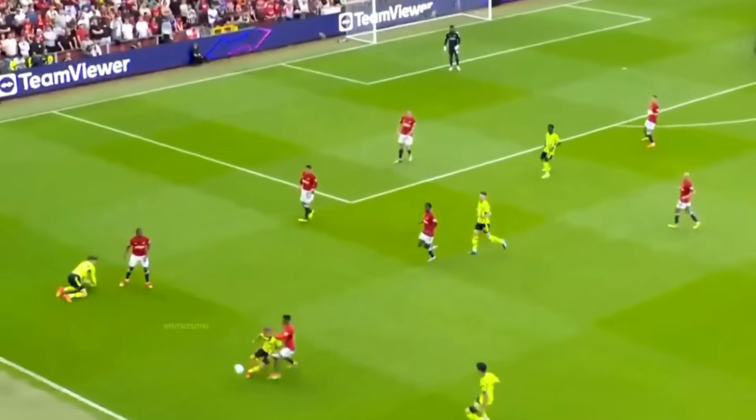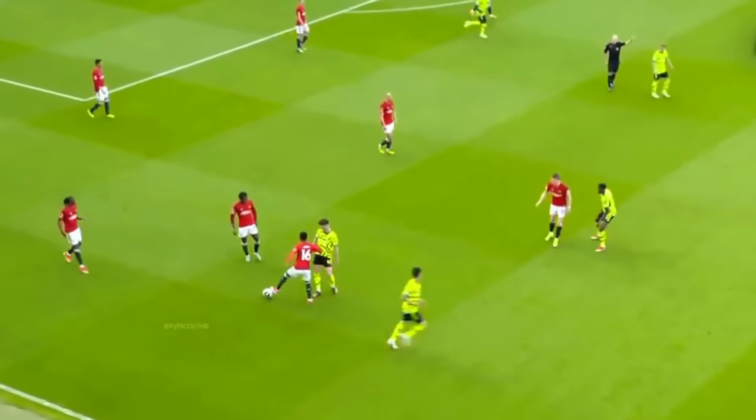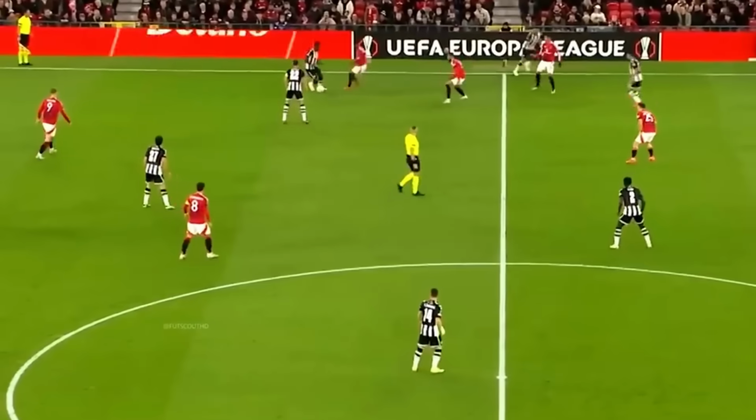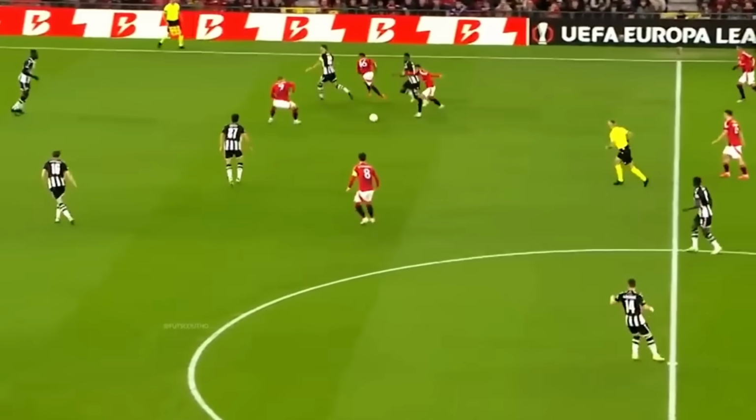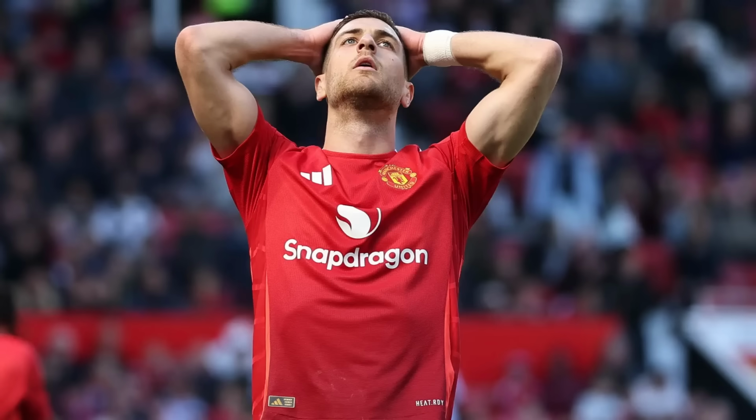But this brings me on to how Semenyo and Amad can be used tactically in Ruben Amorim's 3-4-3. So in those wing-back roles, I've been saying since Amorim came in that United need players who have a skill set of a winger rather than a fullback or even a wing-back, which was the main reason for my criticism of the Dorgu transfer for that amount of money in January, as well as why I think we should probably cash in on Dalot either this summer or next.